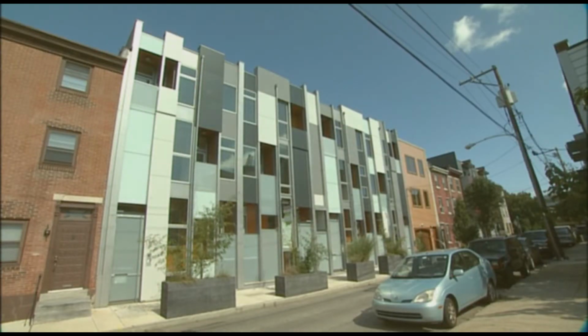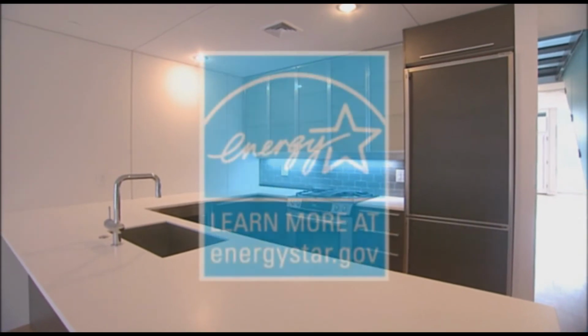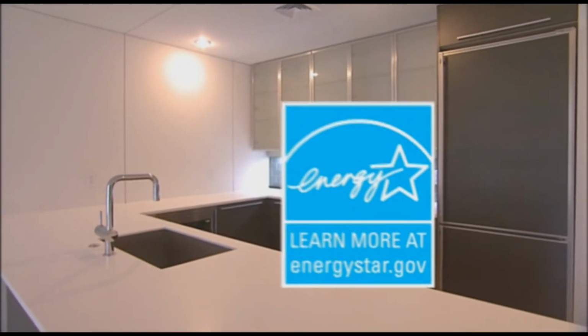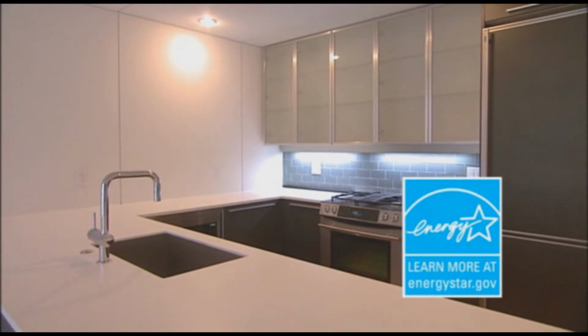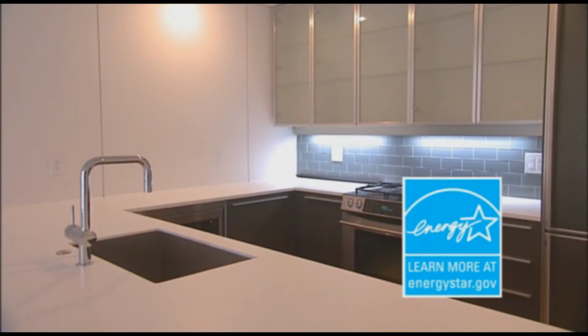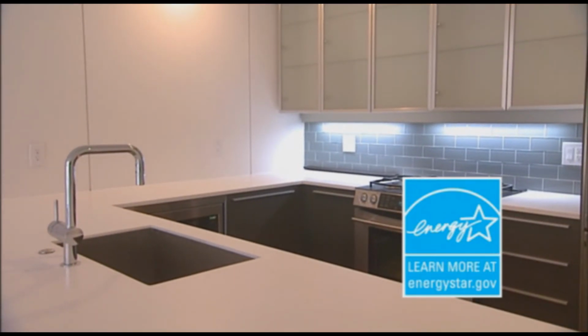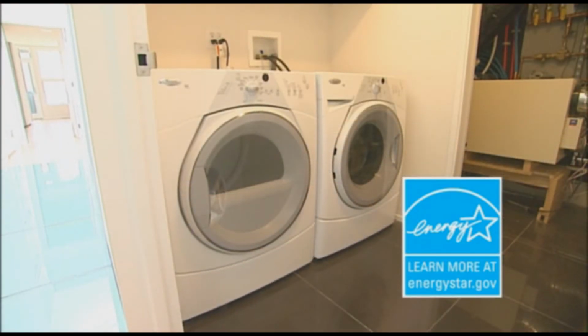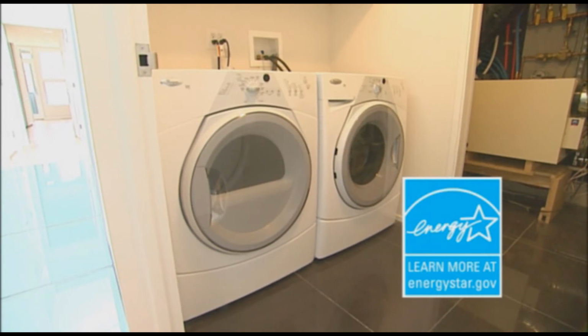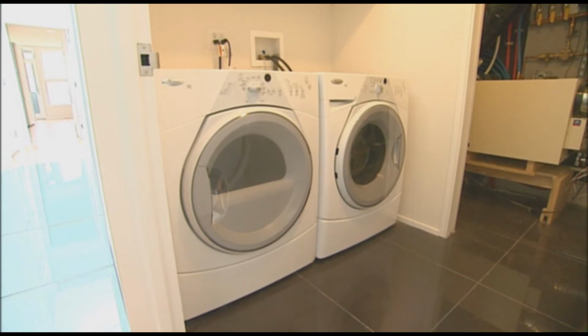Being an ENERGY STAR partner is part of Onion Flats' sustainable approach. To date, they have built 11 homes that are ENERGY STAR certified, including Thin Flats. By choosing ENERGY STAR, homeowners and businesses can save money on their utility bills. According to 2008 estimates, the ENERGY STAR program saved Americans $18 billion on utility bills.